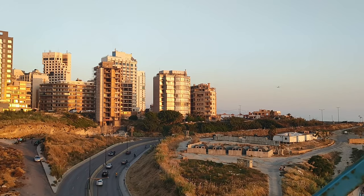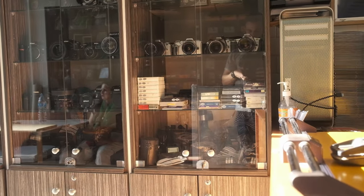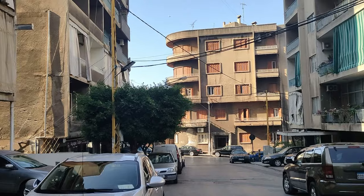The next day was to be our last one in Beirut, so I headed back to Photo Palladium to pick up my film, and also wanted to see if the owner was willing to do an interview, but unfortunately I came towards the end of business hours and it just didn't work out.